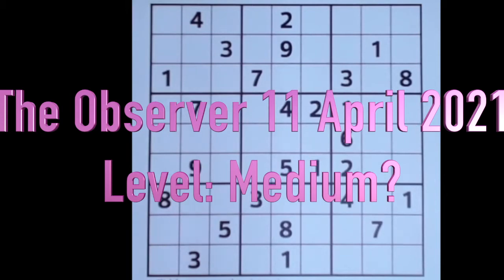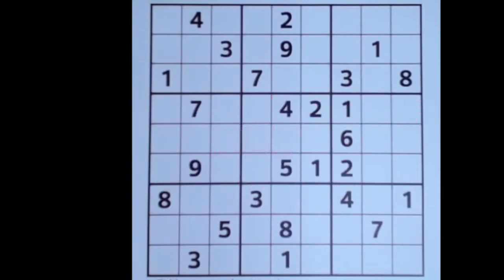April 2021. If you can hear birds singing in the background, so can I. I think they're a bit happy. The weather has cooled since we had a tropical storm overnight, which kept me awake a lot of the night, and so I'm pretty groggy this morning. But I shall attempt this Sudoku for you.